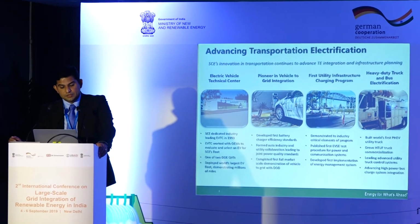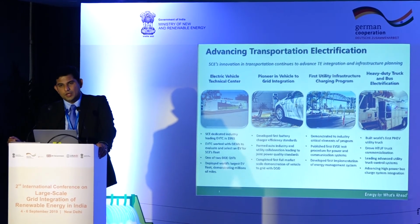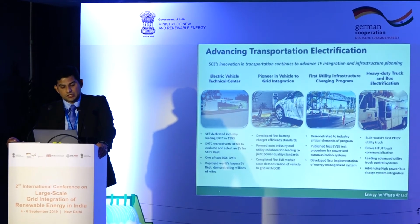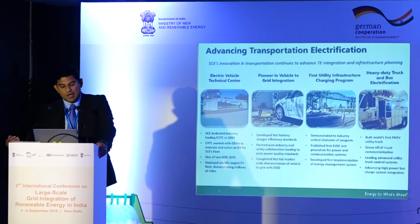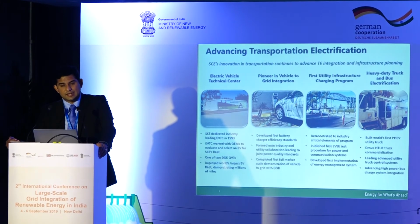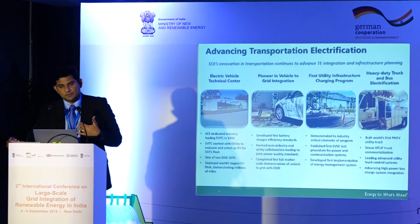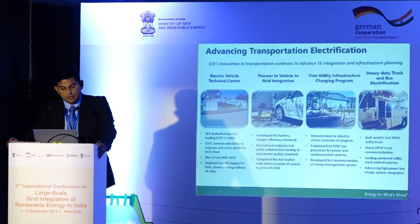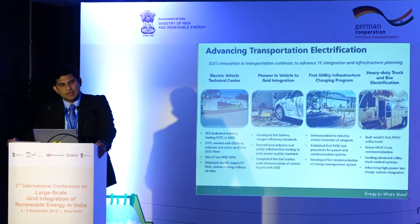And we basically used it to partner with a lot of OEMs as they were coming up with EVs or testing infrastructure. We would test it here, evaluate it, help to select SCE's fleet. We would select the cars, the trucks that our linemen use. We started electrifying those to begin with. We deployed the world's largest EV fleet, demonstrating millions of miles of actual EV mileage. That was more than 15 years ago.